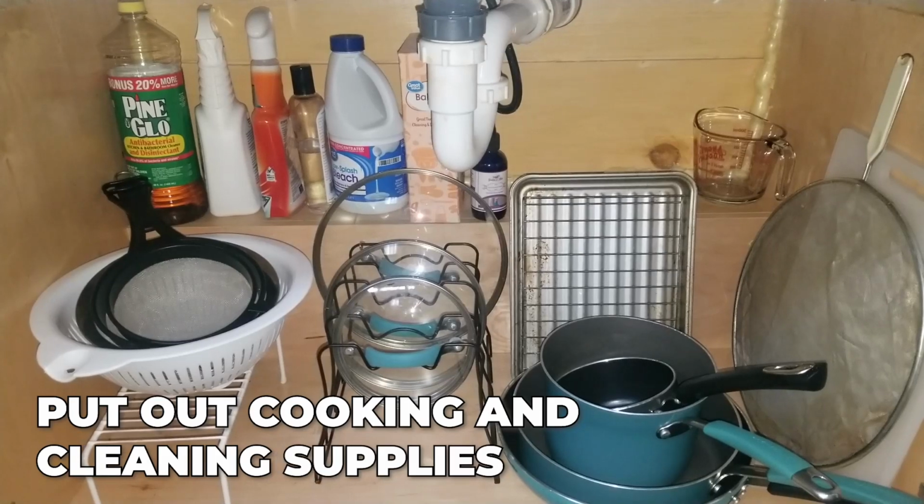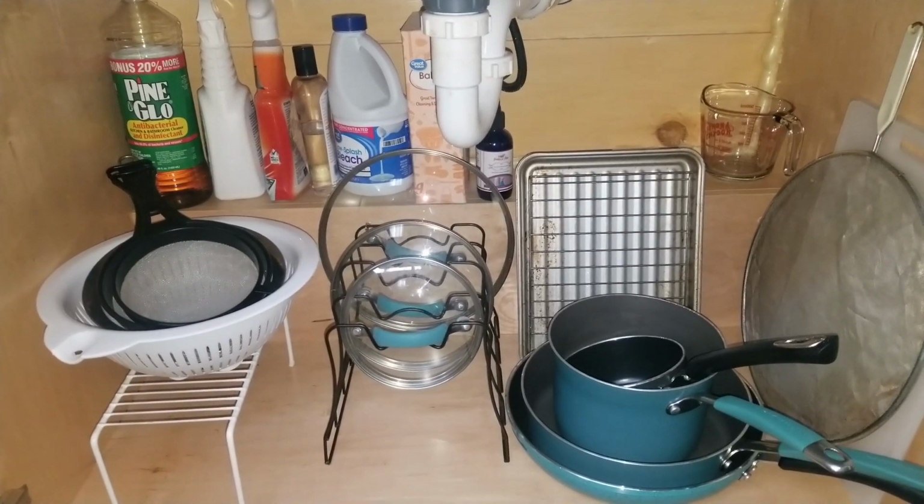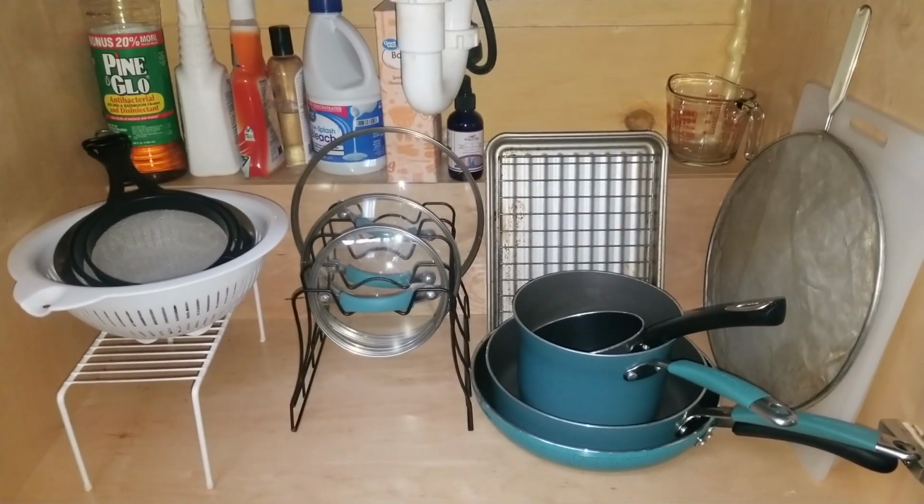I did already fill the cabinet underneath the sink with some cooking and cleaning items. All of these are washed and ready for the guests to use if they need to.